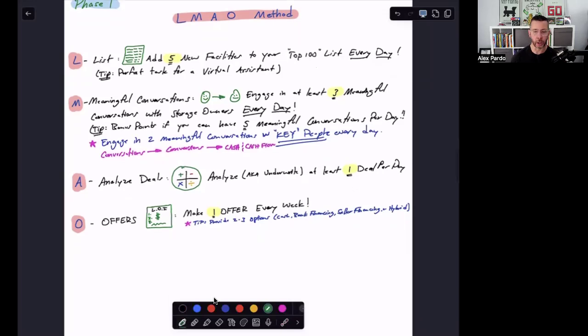So when it comes to your list, in any business, you need a list of prospects. You need opportunities. And so one of the things that I coach my Storage Wins coaching clients through in our community is having a virtual assistant adding at least 5 new storage facilities to their storage facilities prospect list, what we call our top 100, on a daily basis. And if you don't have a virtual assistant, this is something that you can do passively in your spare time.